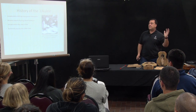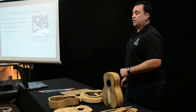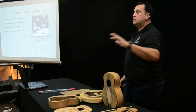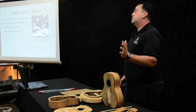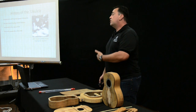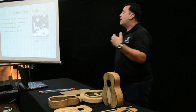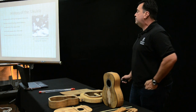Now, through the 1920s and into the 60s, the ukulele was extremely popular. Pretty much, it was mainstream. It was called the people's instrument. And it's because it's so easy to learn, it's easy to play. You can basically play any kind of music you want on the instrument. And so the popularity of the instrument was just huge.